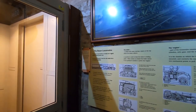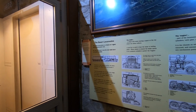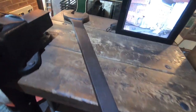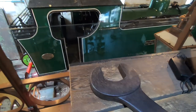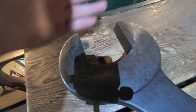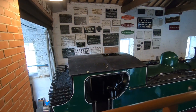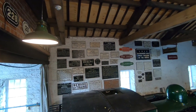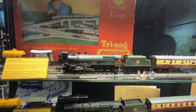I think you remember it said that steam locomotives for 100 years was the only viable form of traction. The different parts. That is one big spanner. Grief. How big that is. That's another one. All the old signs, bill posters will be prosecuted. And Triang railways. See, I had some Triang models, and I also had some Hornby ones.